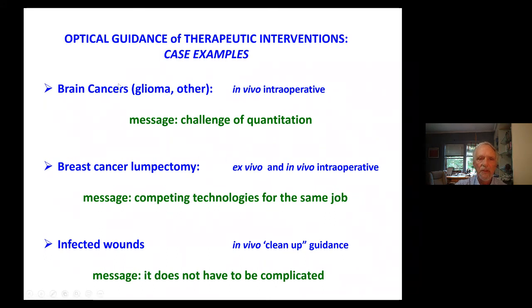In the first case, which is to do with brain cancer for in vivo intraoperative guidance of surgery, the message is quantitation, getting numbers out. The second, breast cancer lumpectomy, either ex vivo or in vivo. And the message here I want to get across to you is that there's lots of competing technologies that can in principle do the same job.